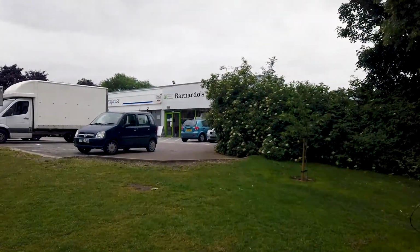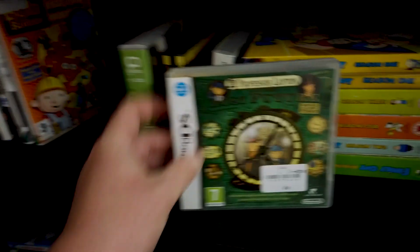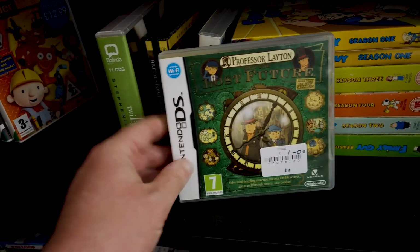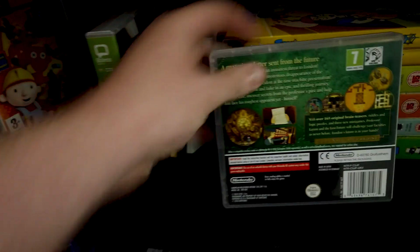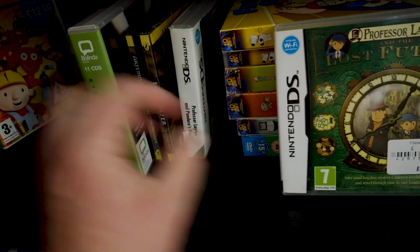On to my favourite charity shop now, Barnardo's. Usually get some good stuff in here. As soon as I walked in, I found 2DS games. One was Professor Layton and the Lost Future for £1. And yeah, this did seem pretty legit. It did seem like it was actually real, and it was in good condition.